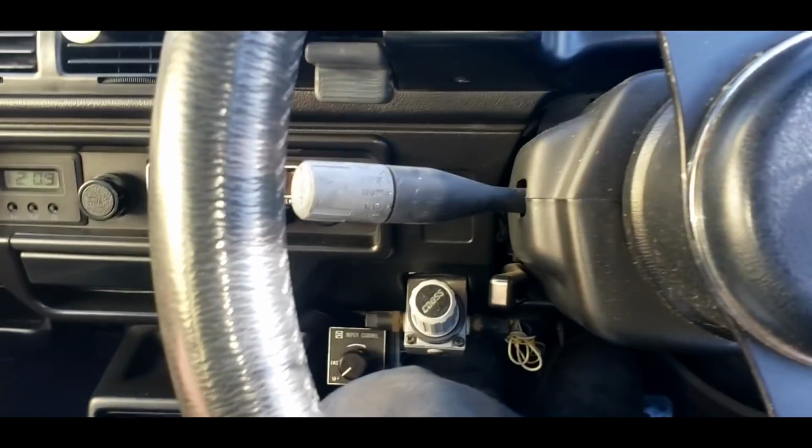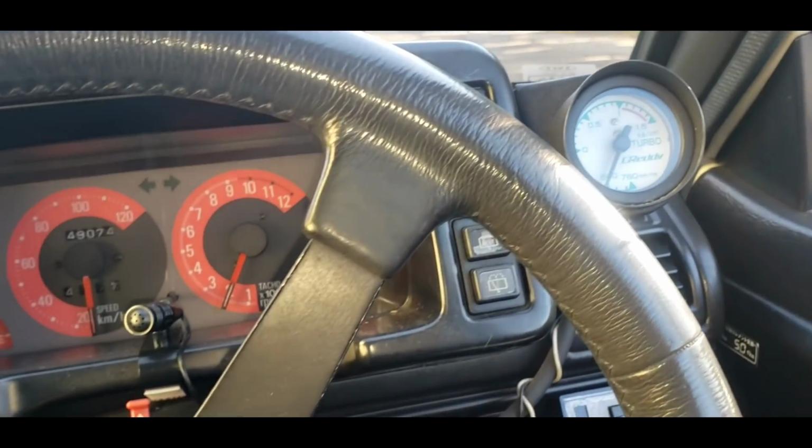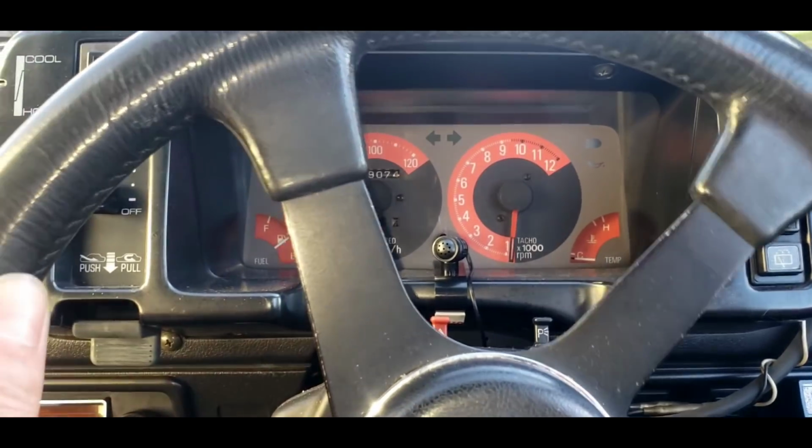I'm not interested in anything to do with the stereo. Just want to drive the car. So let's take her for a little drive. Make sure there's nobody coming. Doesn't look like it. We're in first gear.